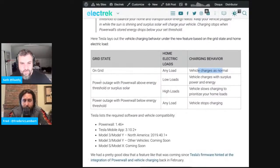But then we're going to the chart here. If you're watching on YouTube, and if you're listening, we'll try to explain it. If the grid state is a power outage with the Powerwall above its energy threshold, or there's a surplus of solar, then depending on whether the home electricity load is low or high, that will change. If it's low, the car will charge with the surplus power and energy. If it's high, the vehicle will slow its charging rate to prioritize the home load.